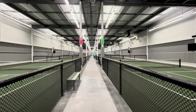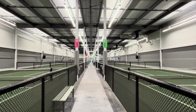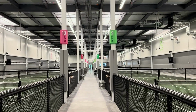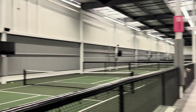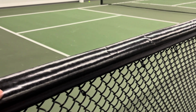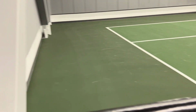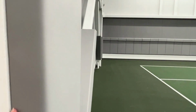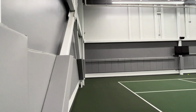So now I'm at the far end on level 1. So this is where you see court 9 and 10 and the pro shop at the end of this corridor. So Chris was telling me that they have added some attention to detail, like these padded cushioned railings, and also these cushioned walls. So this is a good, I think, 1.5 to 2 inches thick, which helps with the sound of pickleball.